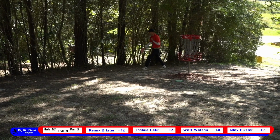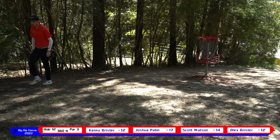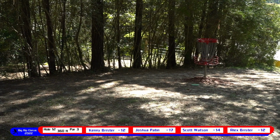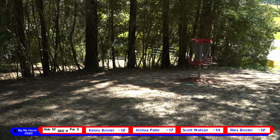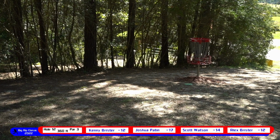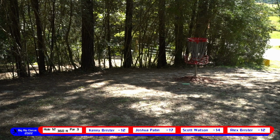Looks like Kenny did push a bit long. His approach shot. Let's see if he can find a gap to convert on his par. Yeah, he kind of crested that small hill right there. Should get him low enough to be able to get an angle to the basket without having to deal with any of the shrubbery.